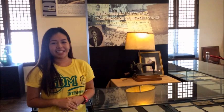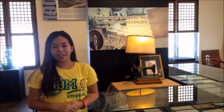On the center, you will see a memorabilia of Edward Sharp, who was a Thomasite in Bohol. He taught future teachers in Tagbilaran, Calape, Tubigon and Loon, all in Bohol Province.